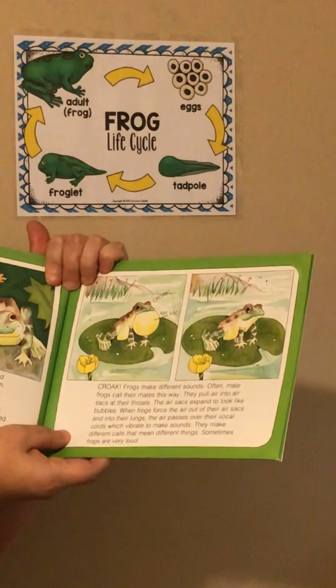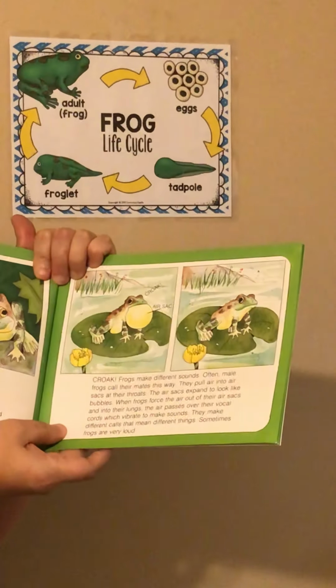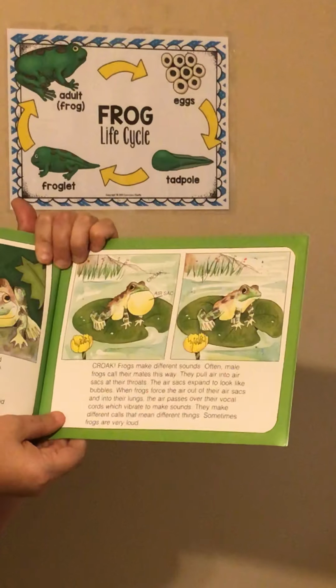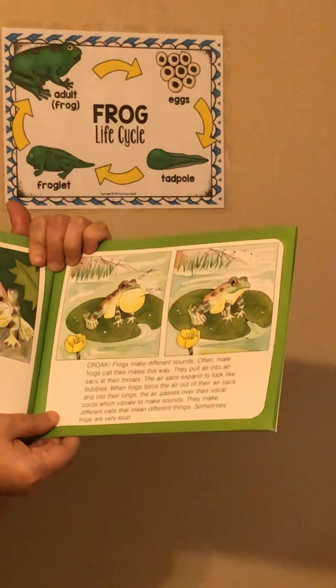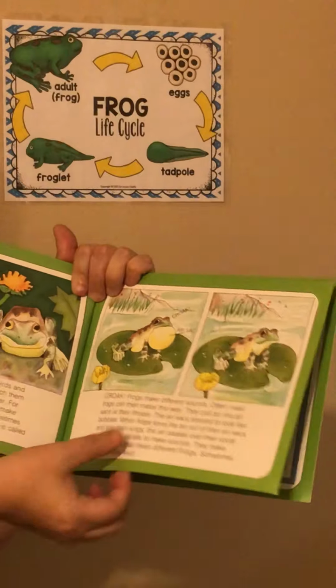Frogs make different sounds. Often, boy frogs call their mates this way. They pull air into their sacs at their throats. The air sacs expand to look like bubbles. When frogs force the air out of their air sacs and into their lungs, the air passes over their vocal cords, which vibrates to make the sound. They make different calls that mean different things. Sometimes frogs are very loud.